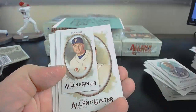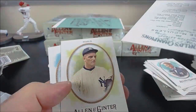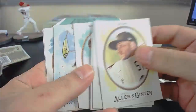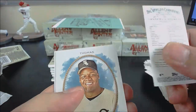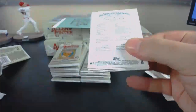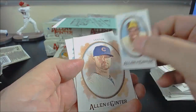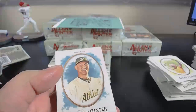What a day, Buster Posey. Clemens, base mini, Red Sox. McCullers, short print, Astros. Solarte, short print, number 332 mini for the Padres. Correa, what a day for the Astros. Dave Winfield, A&G back mini for the Padres. Back-to-back minis. Lester, short print, Cubbies.